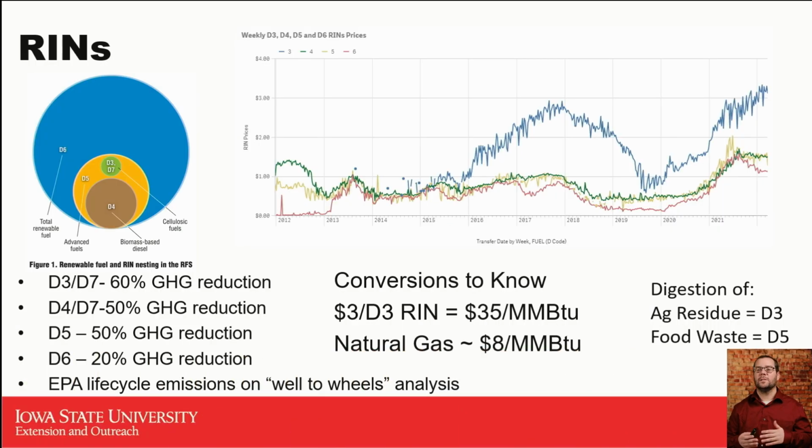RINs are really important to us, so I just wanted to give you an idea of what RINs are worth and what they're selling for. The blue line on the graph is a D3 RIN, and RINs get a classification based on what percentage of greenhouse gas reduction they're achieving based on an EPA well-to-wheel analysis, right? So just a comparison of fuel to fuel that you're generating. EPA has said that manures and other ag residues will qualify for a D3 RIN. If you're taking food waste from a restaurant or a slaughter plant, that is only a D5 qualification.